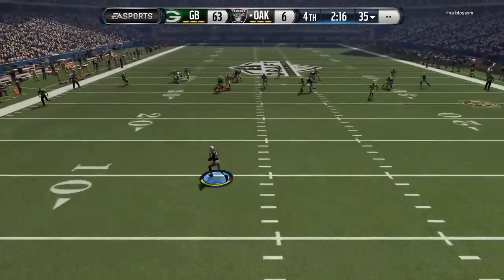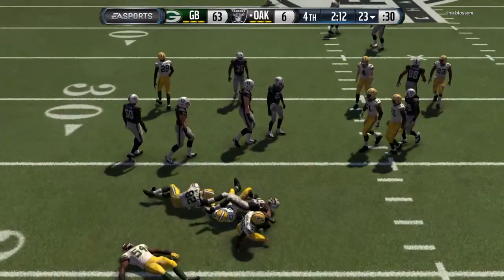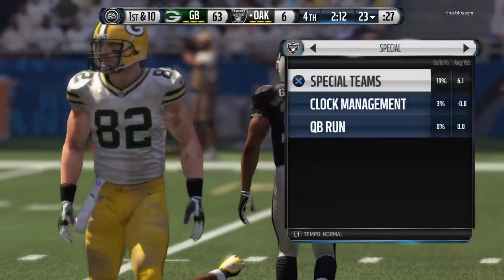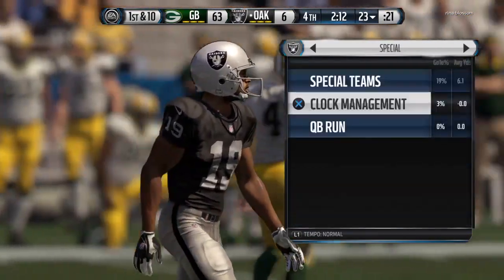Fields the football at the 3. Able to move past the 20 and brought down at the 23. The Raiders offense back on the field trying to make up for that costly mistake. The last time they had the ball, the turnover they committed immediately turned into points against them.